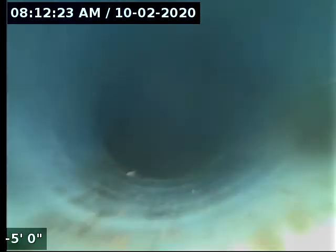Now we're coming back into liner now. So this is now 4-inch. Upside down. So we're back in a 4-inch diameter liner. We're coming back up towards the corner of the house now.